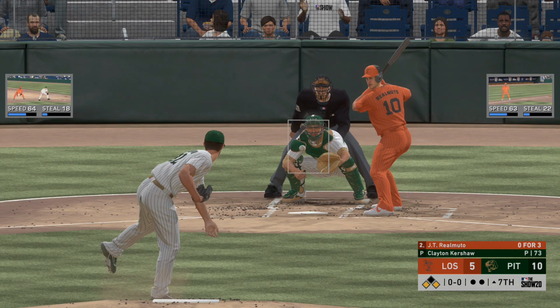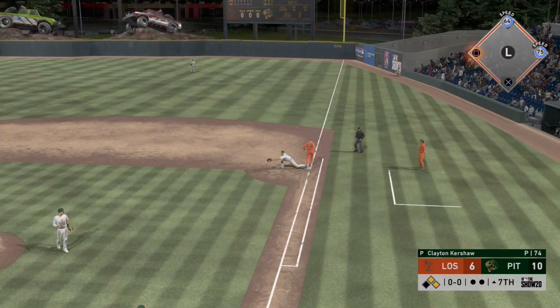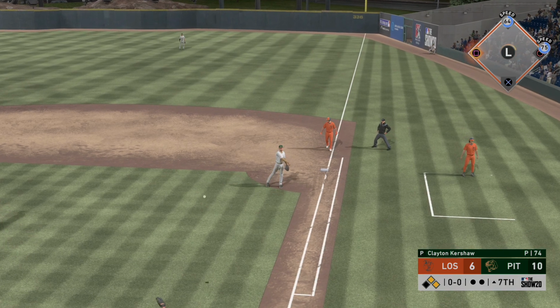So now to the plate, JT Realmuto. Now a little dribbler here off to the right side of the mound. And it's not in time. He's safe, as a run will score on the play as well.